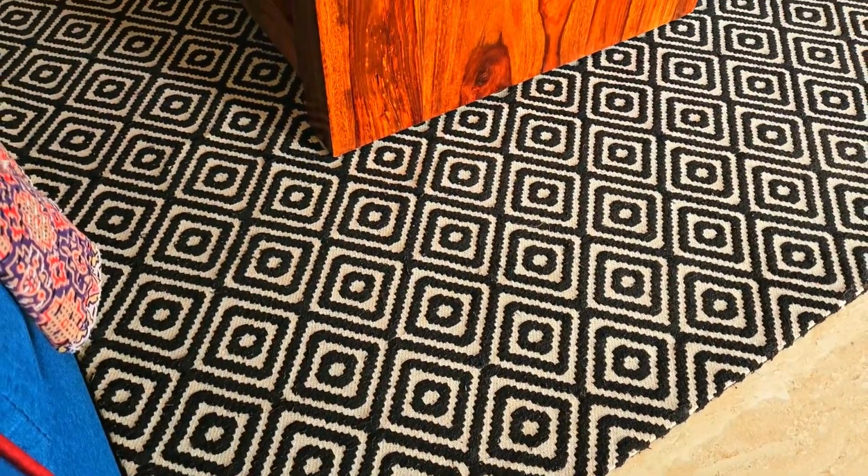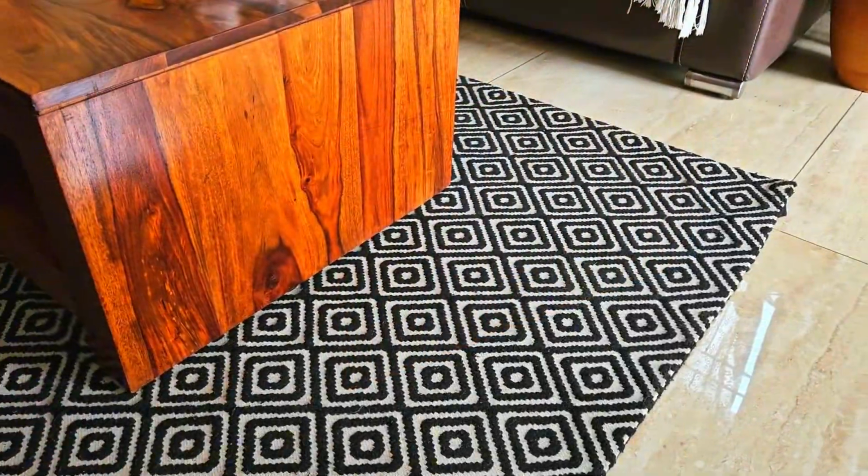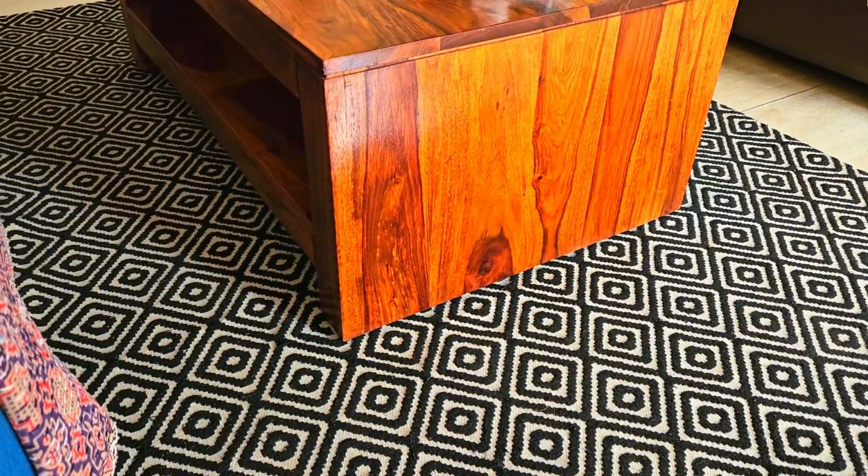Next up is the black and white geometric rug. Its bold pattern provides a striking contrast and grounds the space, adding a touch of sophistication.